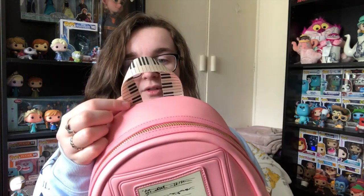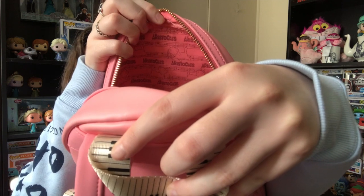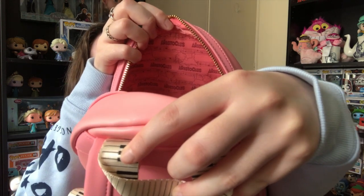I really love that the handle is like piano keys as well. So this is going to be really hard to show you because I haven't bent it enough yet, but if you can see that, it says the Aristocats and it's got Marie running across the top, and I just absolutely love that. So I got this one from Very Nico.